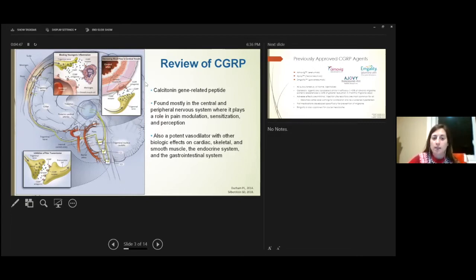We know that migraine and vasculature is really highly connected. So if we decrease that blood flow, then we're helping with migraine specifically. And then inhibition of pain transmission. So we found that at the junction of the nerve cell, if we block CGRP there, we're inhibiting that pain transmission. So it's not just in one way that we're targeting CGRP and having a good effect on migraine, it's in multiple different ways.